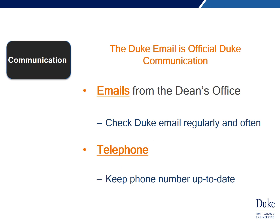Duke email is the official means for communicating between Duke and you. It is very important to read your emails often and respond as appropriate. We do our best to only send emails that contain essential information. Emails from the Undergraduate Education Office will be sent via the Pratt listserv, or they might come from Pratt-advising at duke.edu, or directly from a staff member in the Pratt School.